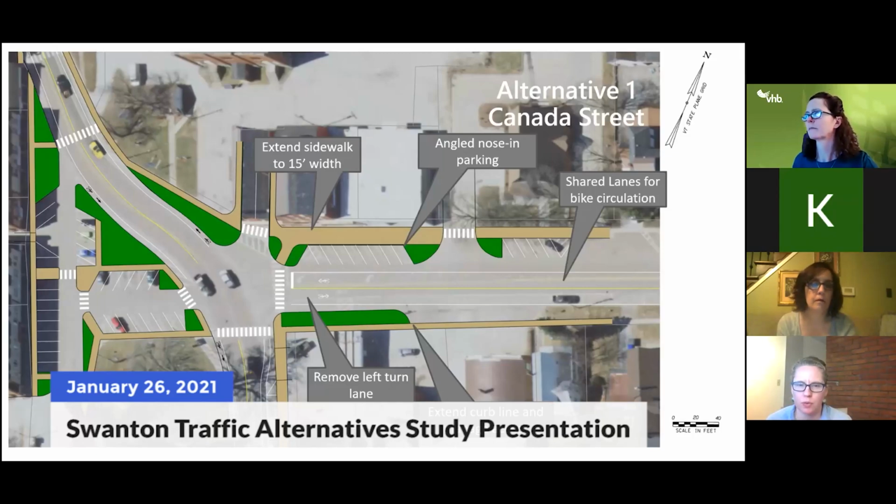Anything else before we move forward? There was a question about whether bike lanes are necessary on Canada Street on both sides, or if one side is sufficient. Depending on the feedback, there is that option to decide that one direction is more important to the community to have a bike lane, and that the other side, a shared street, might be an alternative. But let's wait till we get into the discussion portion. I wanted to answer that it is something that could be discussed.